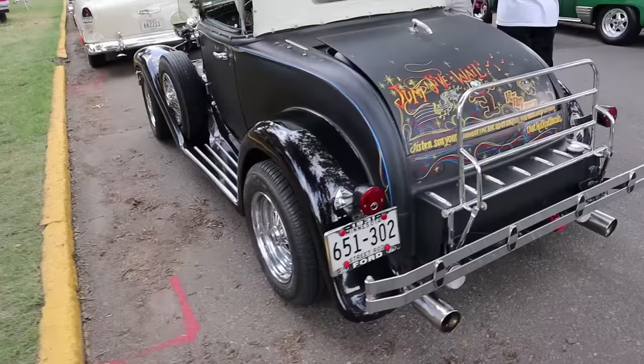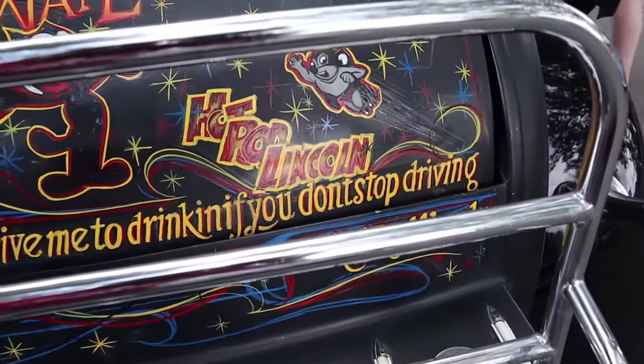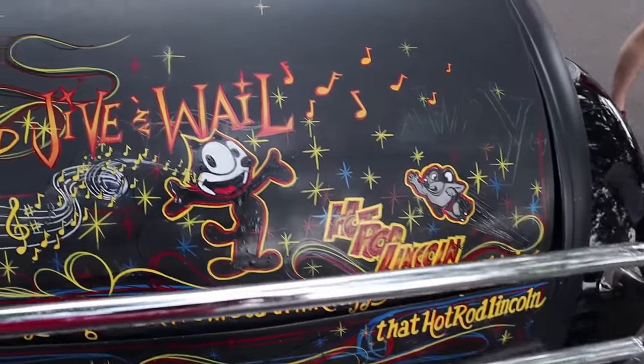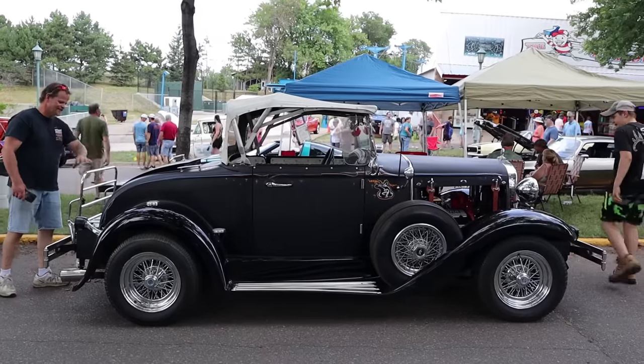Got some song lyrics printed. Listen, son, you're going to drive in the drinking if you don't stop driving that hot rod. Lincoln. It's a great song.